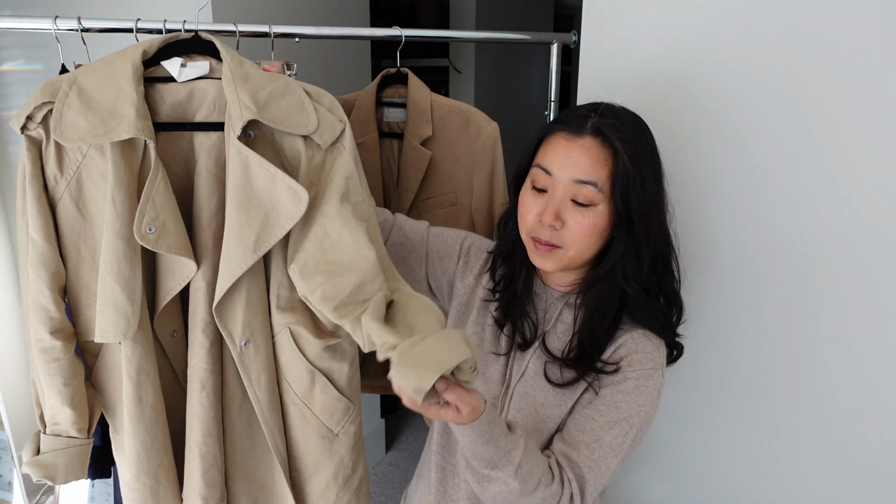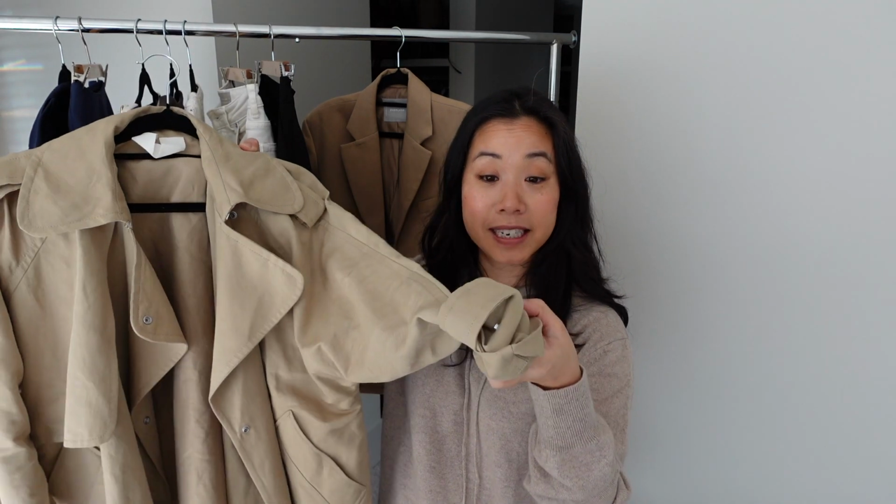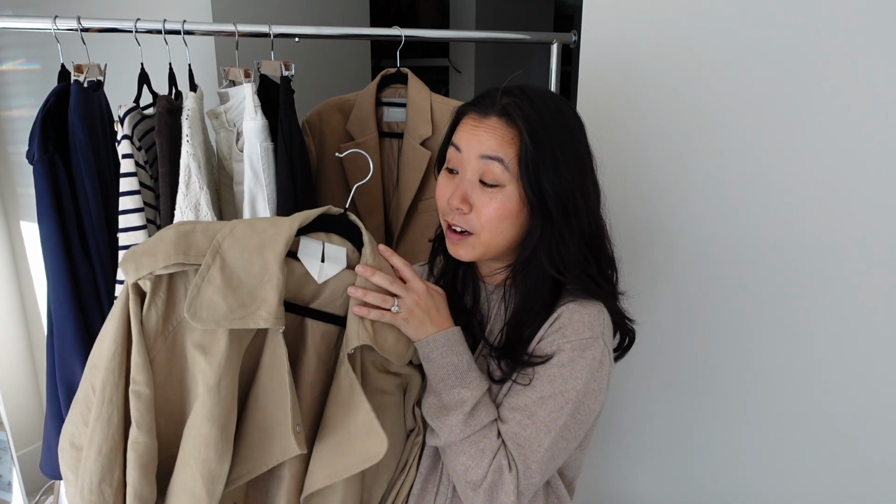The sleeves are a bit long, but as you can see, I just fold them up and I'm pretty happy with them. And they also have adjustable sleeve cuffs, which means you can taper the sleeves in and it just looks a lot more stylish. I've also had a heap of compliments when I've worn this as well. It's really that good.